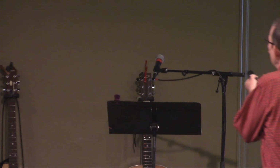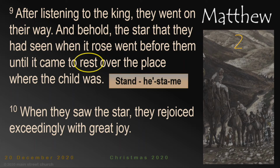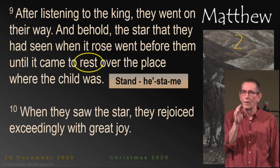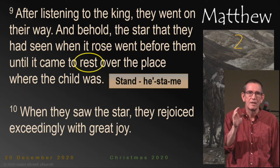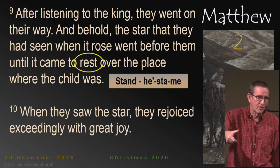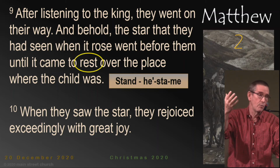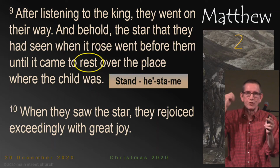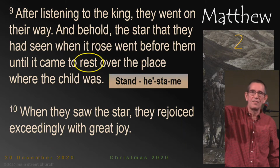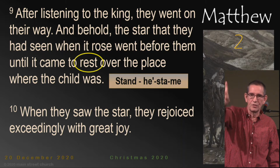Okay, let's move on. One last word right here is really important. It came to rest over the place where the child was. And that word rest, it just means to stand. So what they're saying is that whatever this thing in the heavens they're watching is, it's standing and it stood still. So the idea for this isn't that this gigantic thing showed light over the manger scene. It could be, we don't know. But in terms of astrology talk in their times, it means that the things that they saw that were moving stopped moving and they stood still.